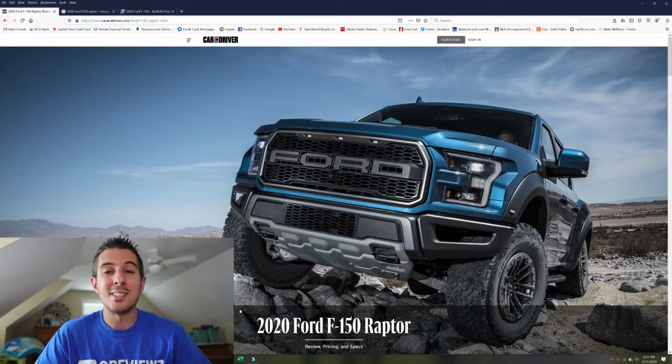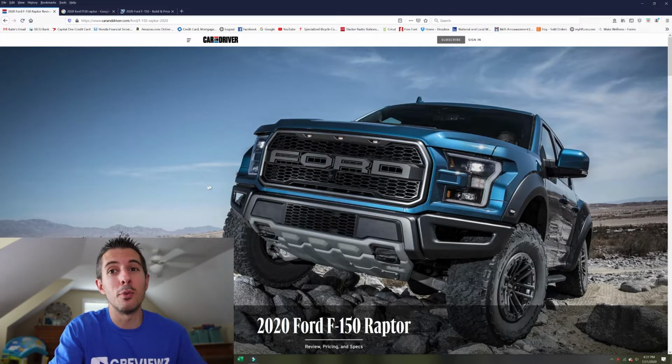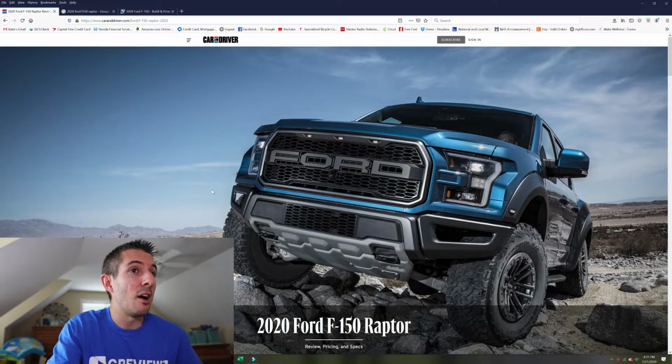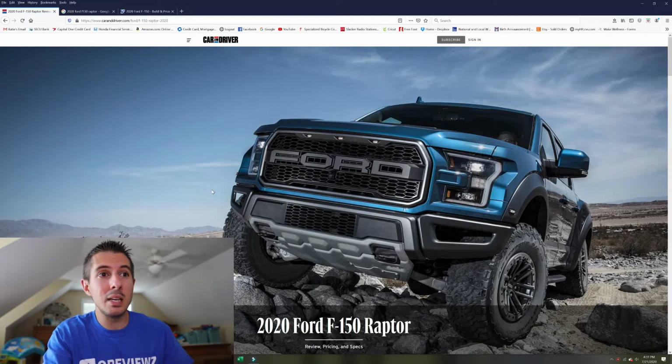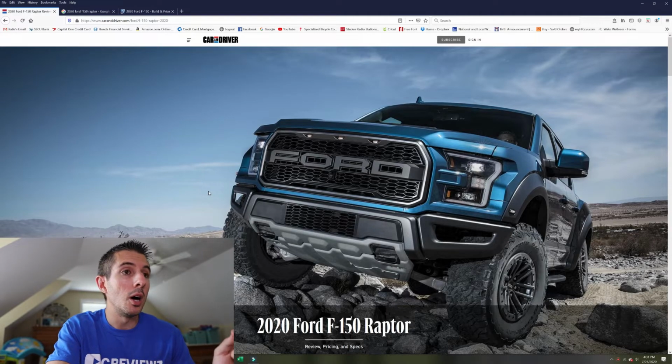Last but not least on my list of trucks for 2020 that I'm looking at to get for you guys and the channel is going to be the 2020 Ford F-150 Raptor. Now, as far as off-road capability goes, this is going to be more capable for the majority of what people are using an off-road truck for than most of the other trucks. As far as truck things, this is actually one of the worst.